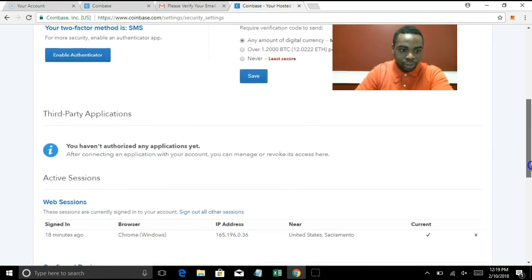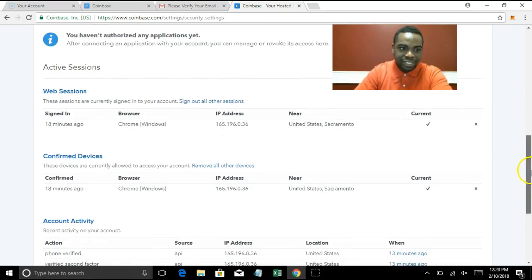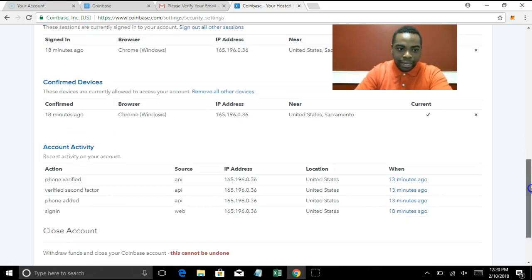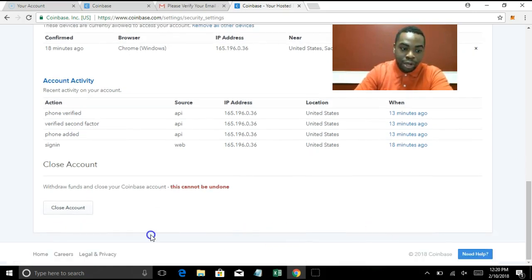It's easy to do. Then down here you have your third-party applications. That's something I haven't used, and this is just pretty much all my sessions from my web sessions, my confirmed devices, and things of that nature, just to let me know what's going on. And if I want to, I can close this account, withdraw funds, and close your Coinbase account. So if you want to close your Coinbase account for whatever reason, you go ahead and close it down here.